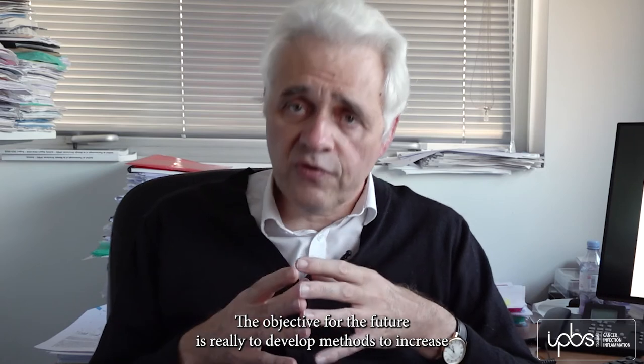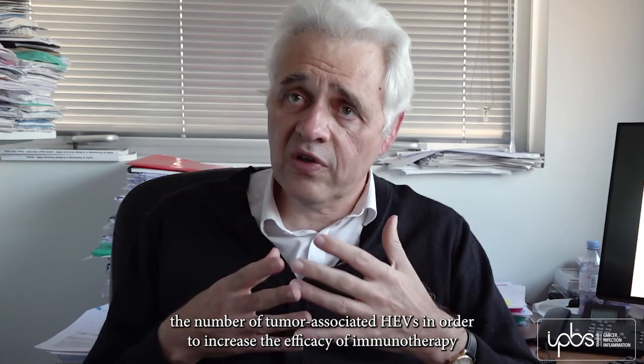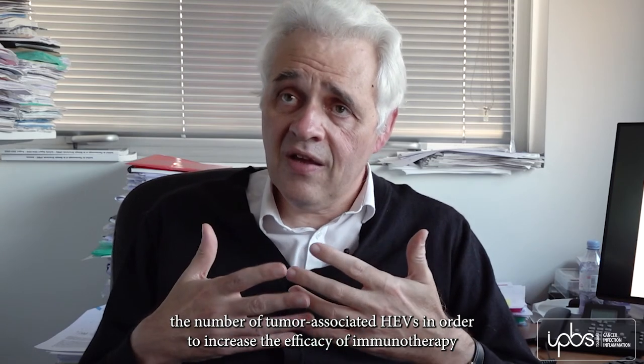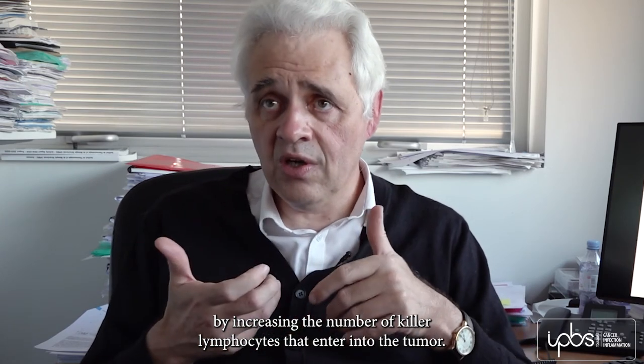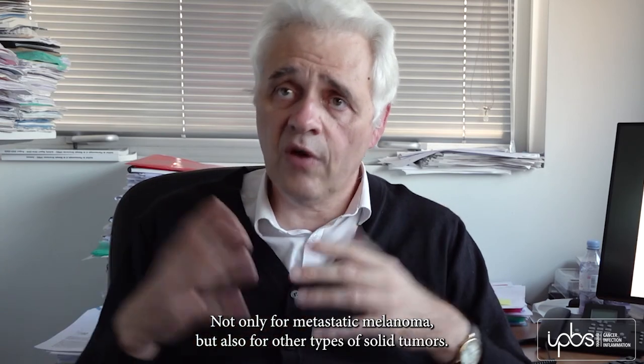Therefore, the objective for the future is really to develop methods to increase the number of tumor-associated HEVs in order to increase the efficacy of immunotherapy by increasing the number of killer lymphocytes that enter into the tumor, not only for metastatic melanoma, but also for other types of solid tumors.